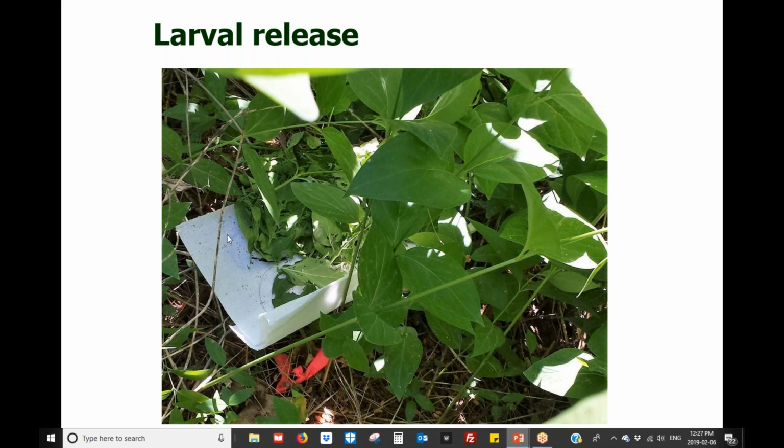What we do, basically, we take the contents of that box you saw on the past slide and just fire it into a patch of dog strangling vine. These are dog strangling vine patches under closed canopy. And then we let them work their way through the patch from there and find a suitable place to feed. Typically, we've been releasing up to about 500 larvae in one of these patches. We're still working on what's that minimum number of larvae you need to establish a population, because it would be great if we could release fewer at each site so that we could then go on more sites.